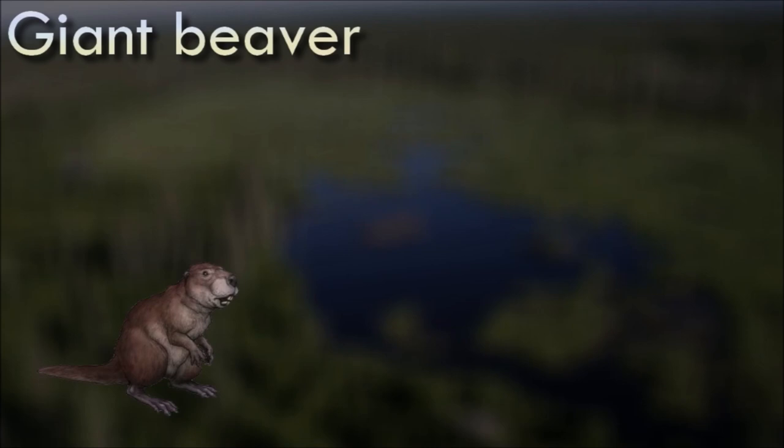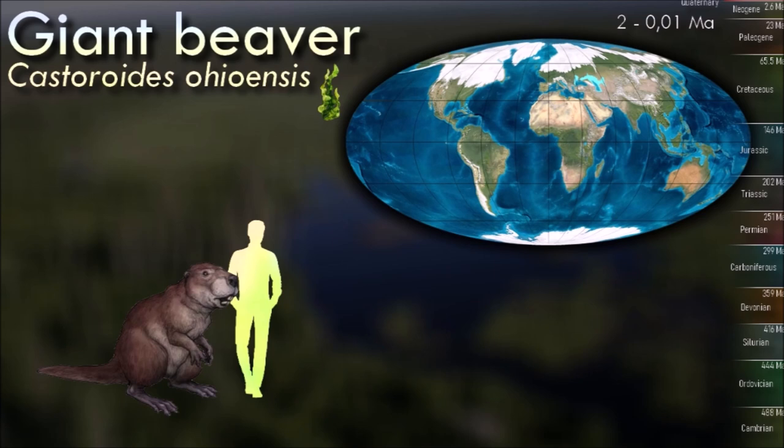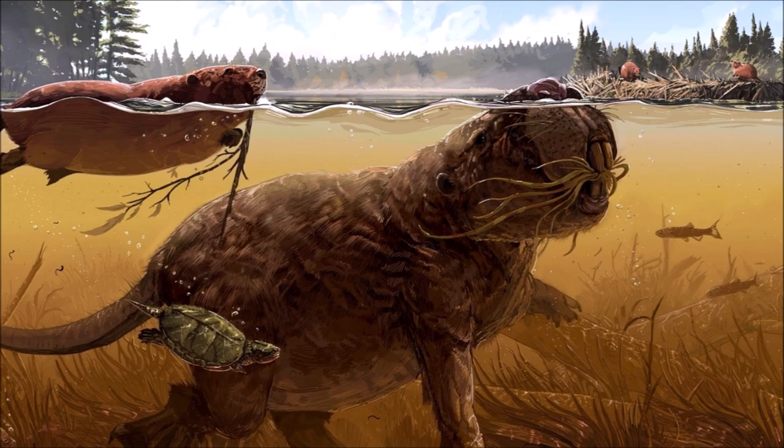Stable isotopes suggest that castoroids probably predominantly consumed submerged aquatic plants, rather than the woody diet of living beavers. There is no evidence that giant beavers constructed dams or lodges. The shape of the incisors of castoroids would have made it much less effective in cutting down trees than living beavers. It was likely heavily dependent on wetland environments for both food and protection from predators.